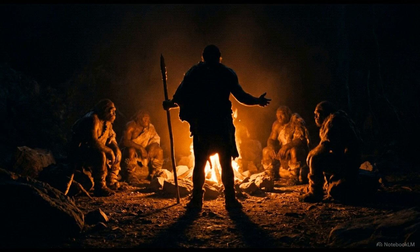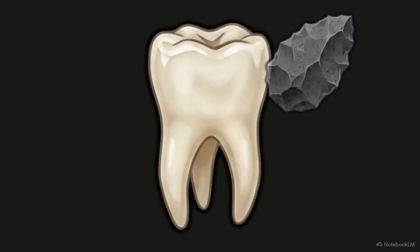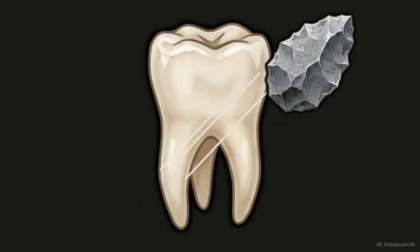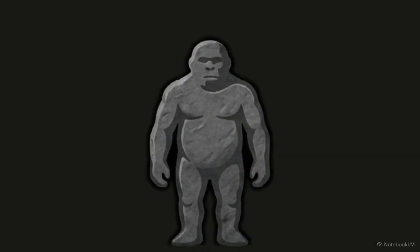These complex behaviors raise a question of communication. Coordinating a large-scale hunt or teaching spear construction requires a shared language. Microscopic evidence on their teeth provides a look into how their brains were organized for communication. When cutting meat, they would hold the food in their teeth and pull, occasionally striking the enamel with a stone tool. The specific, consistent angle of these scratches across the species proves extreme right-handed dominance.